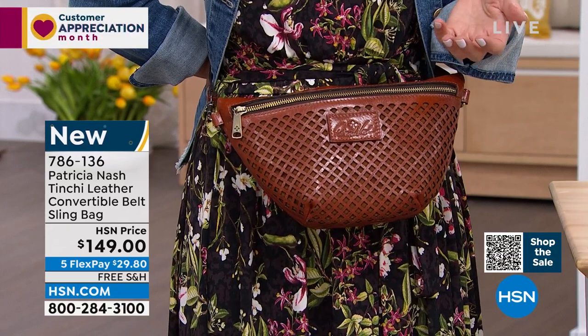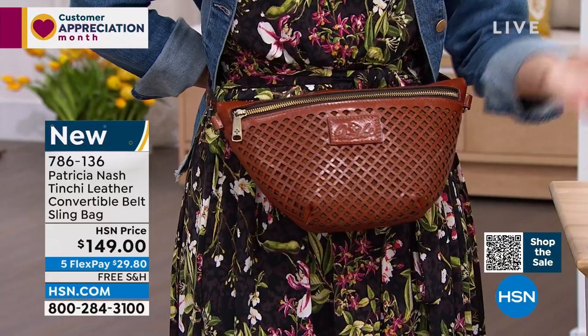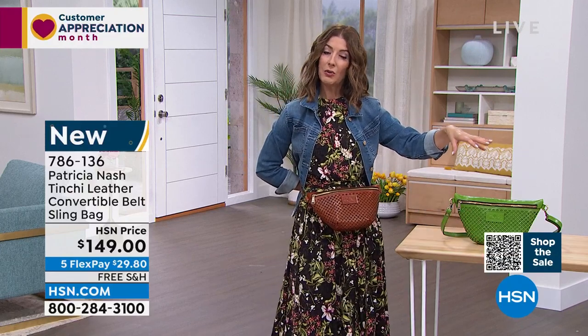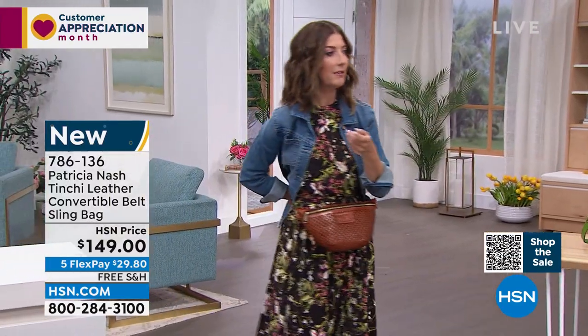But for those of us that lead an active lifestyle, you just don't want to worry about a bag. You don't want to set it down, you don't want to leave it in a cab, you don't want to forget about it at a restaurant or set it in your grocery cart and get distracted by the fresh donuts they just made in the bakery.